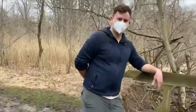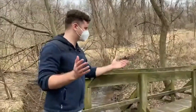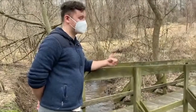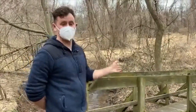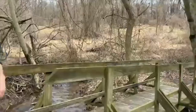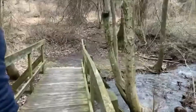Isn't that beautiful stuff? It's really nice just to take a minute and take it all in. It therapeutically helps listening to the sound of a stream going. And as you can hear, it's very strong right now, so it's a great time to come by. This stream will go into Egbertville Ravine, down by Meisner and Rockland.